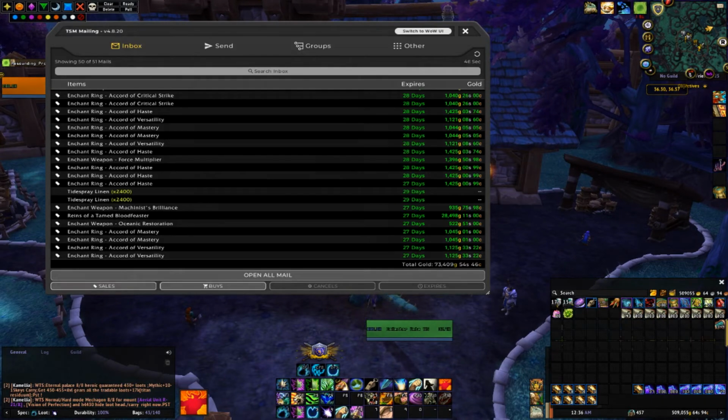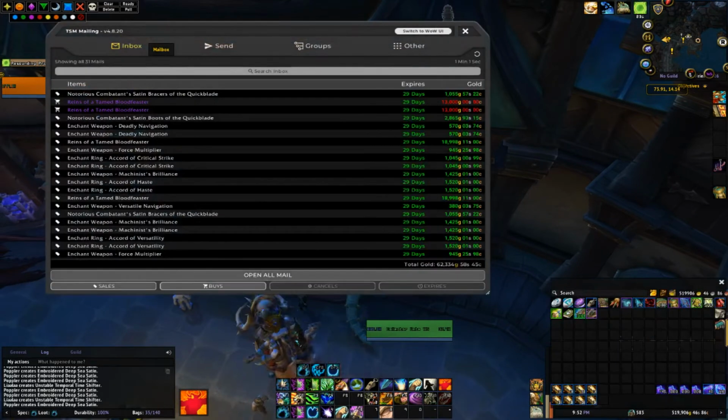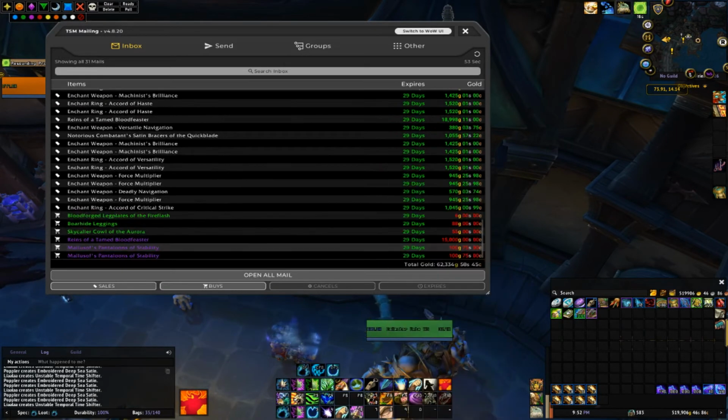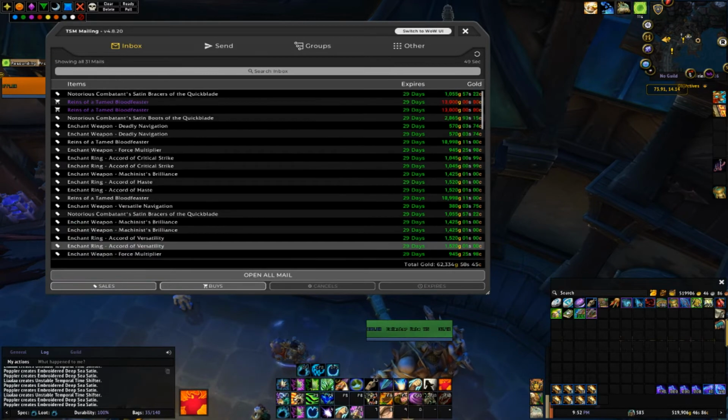73.4k mailbox. It's Friday evening, a little bit before 10 p.m. Tonight I have a 62.3k mailbox, which is going to put us back over 580k liquid. Did make quite a few investments yesterday as well as today.